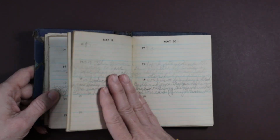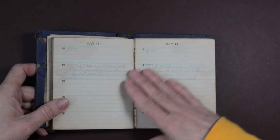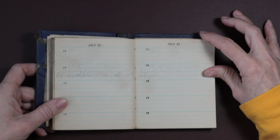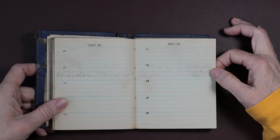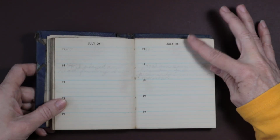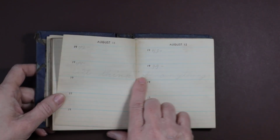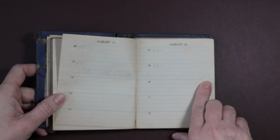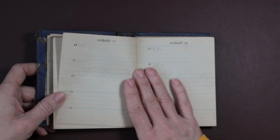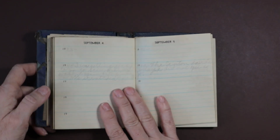Okay, and then it looks like she didn't keep it up in 43. 44, she seemed to keep it up. She goes to this Joyce's house a lot. I went to Sunday school with Grandpa and stayed for church. Then look, nothing happening. Just in 44. Can't think of anything. See, look, it's okay if we can't think of anything. Back in 1944 and today, it's okay.